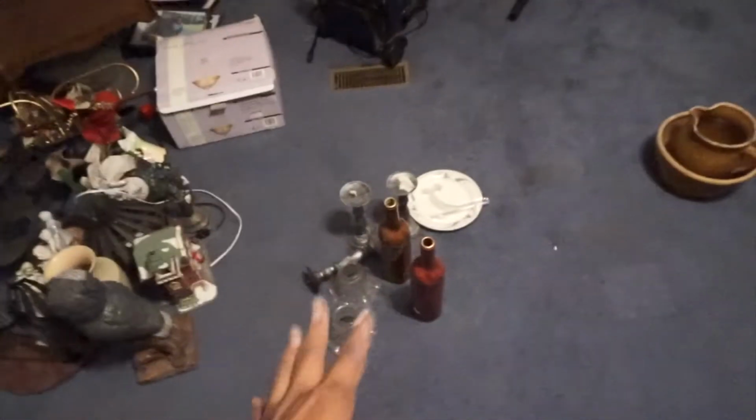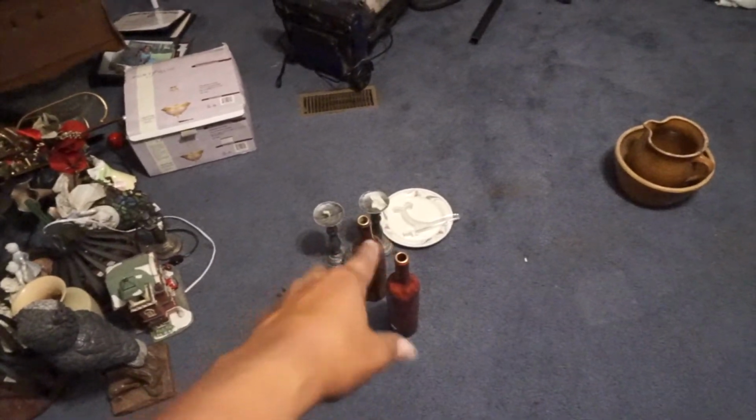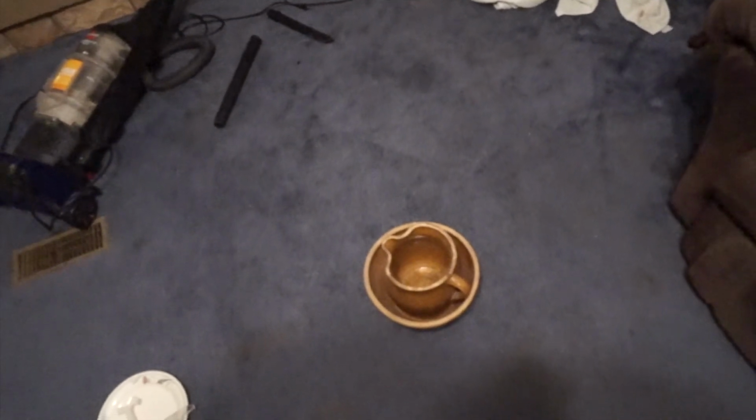So all of this over here. These are the only little items that I'm going to keep, because I'm actually going to spray paint these items. The plate is going to go in the china cabinet. These little things go to my ceiling fan. This is going to get put in a different room. It goes with my mama's dishes or whatever, so I'm going to put it with her dishes.